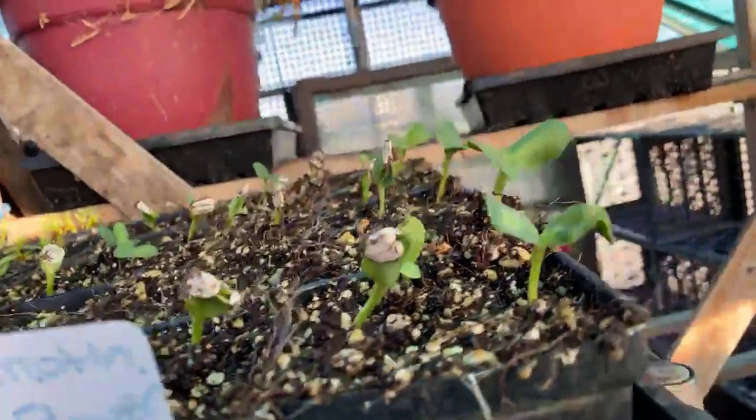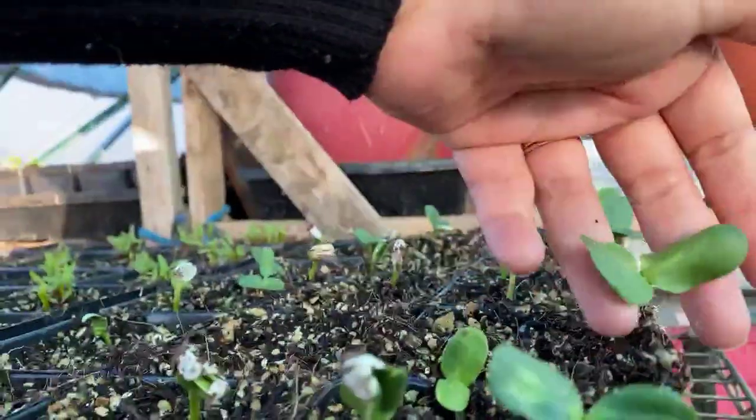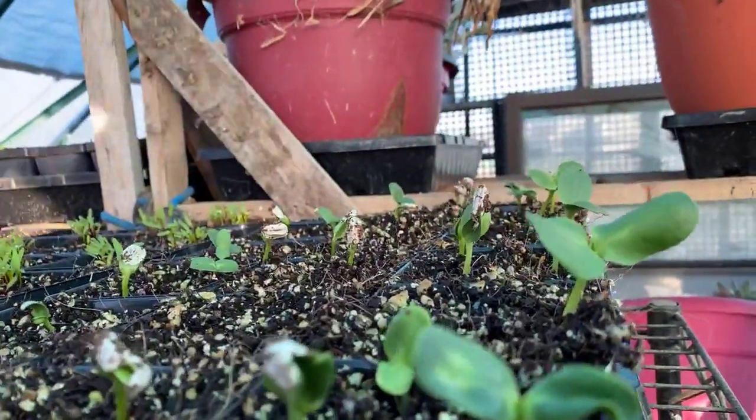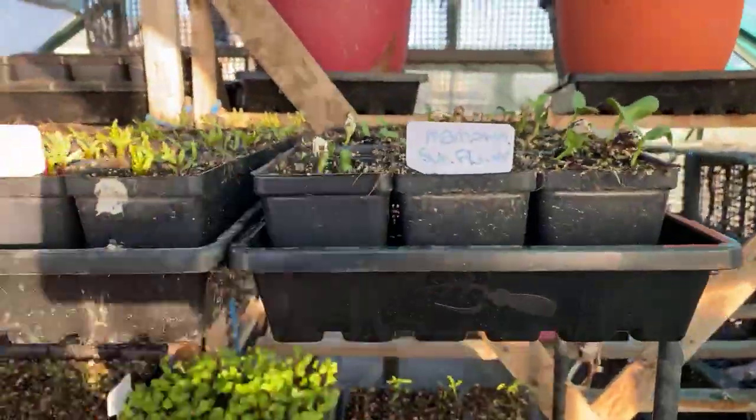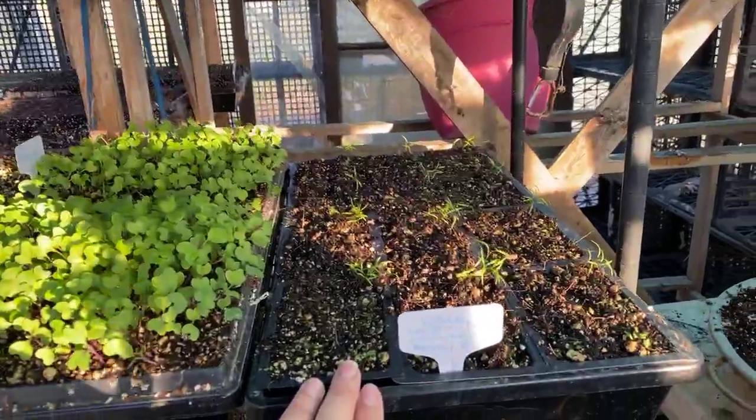Look at how beautiful these leaves are, you guys. These are gonna get so tall. Some of them get 12, 14 foot tall. It just depends on the environment they're in. So those are awesome. These are the herb packs I put in.